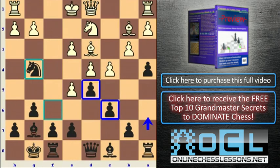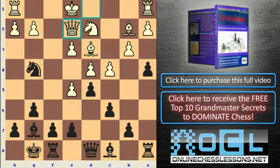So now, with the bishop on b2, the pawn on e3 gets to be vulnerable. He really has to play queen e2 to defend it. And now I have a very nice choice. I can play bishop h6 and attack that pawn even more, or as I played in the game, f6.